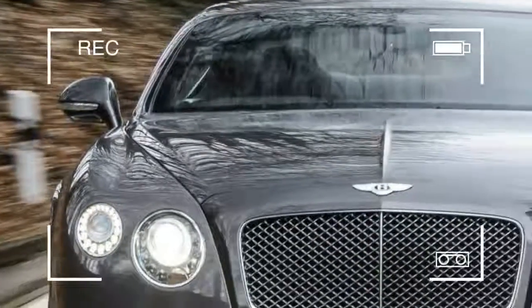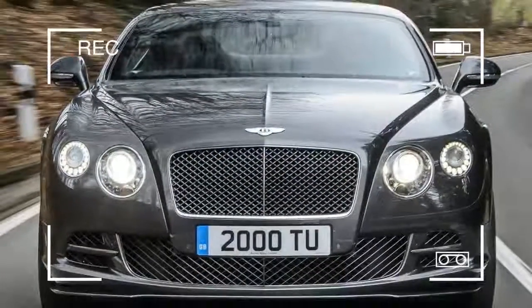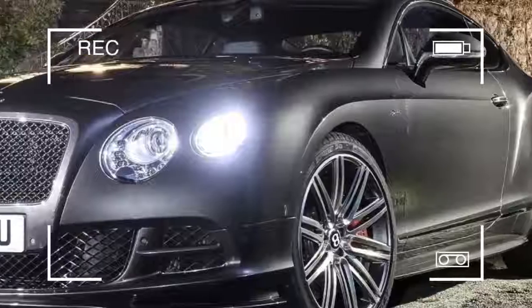In essence, block shifting allows the transmission to jump from, say, 8th gear down to 4th.